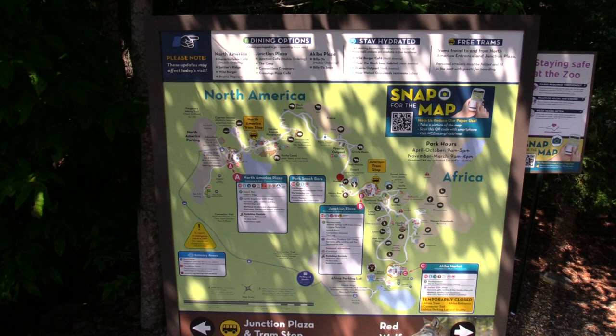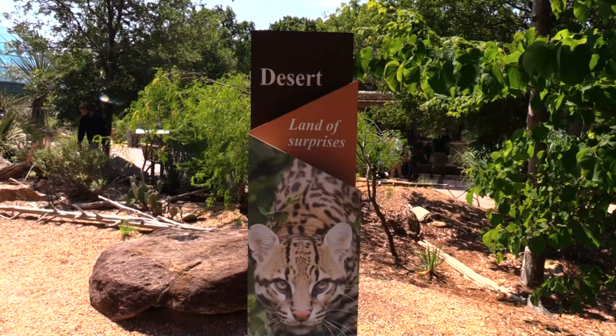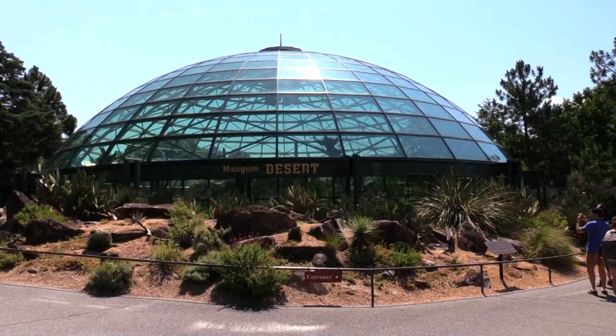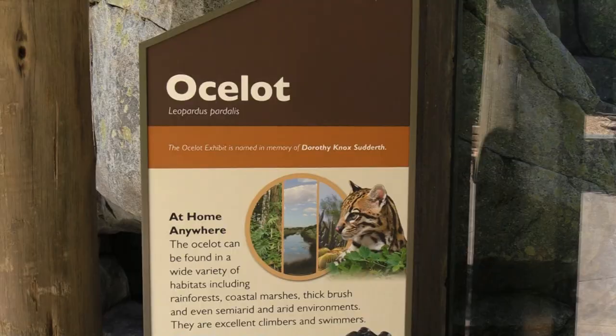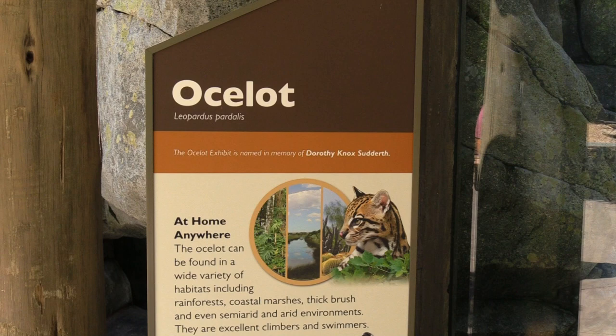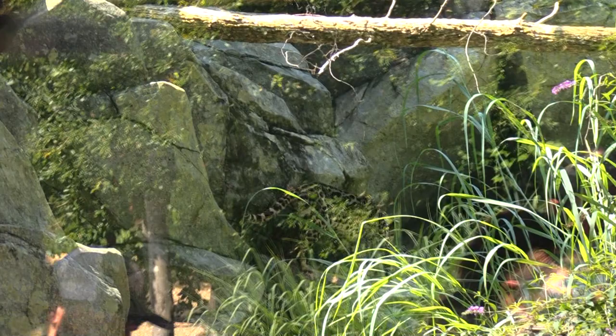Checking out the desert. All right, so next up is Desert: Land of Surprises. Gonna be going in here. So if it's not hot enough out here in the sun, gonna go inside the desert. It must be crazy. Before we go in, we're gonna see some ocelot. Here is the ocelot.